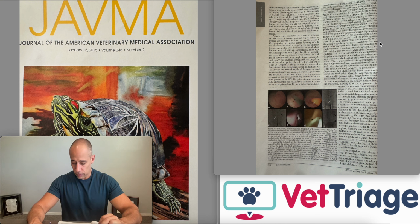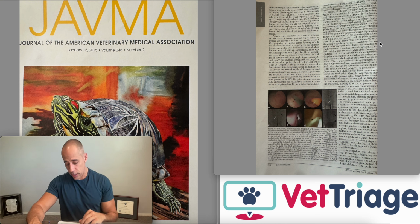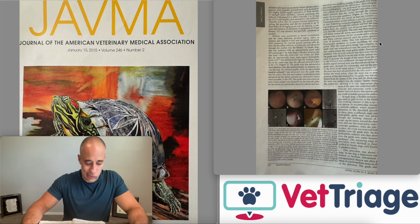Minimal renal pelvic dilation on ultrasound was seen in some of the dogs. Recurrent UTI in some of the dogs. Some of the bacteria were Streptococcus, Proteus, E. coli, Staphylococcus, Enterococcus, Enterobacter, and Pasteurella species.